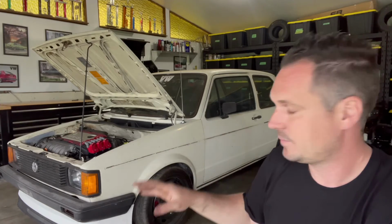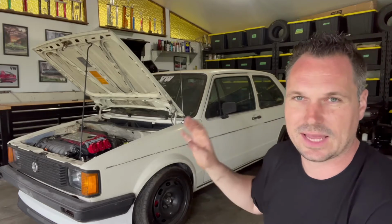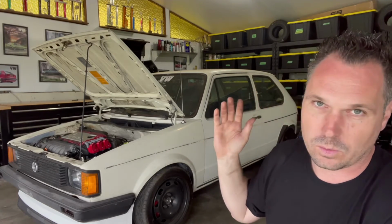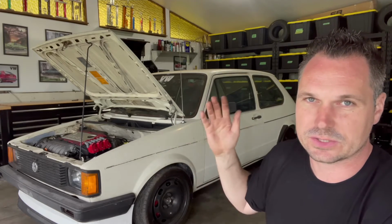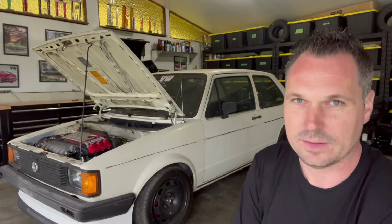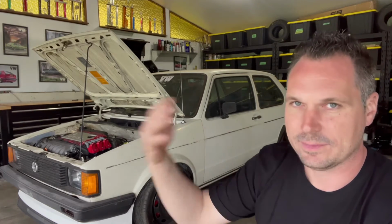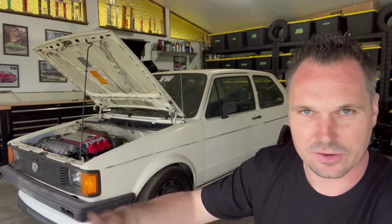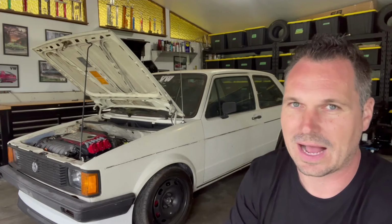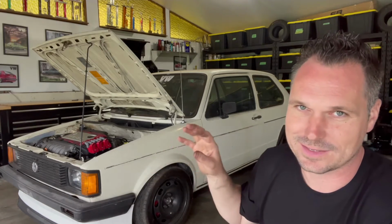It will be both. So the intention with this build, again, is in the next 2, 3, 4 weeks, over maybe 1 or 2 episodes, we're going to turn this car into a drag-ready street car. And then over time, obviously, 6 months, a year, 2 years, 3 years, maybe even 5 years, we'll continue to develop the car. I want to see this car get into the 10s.